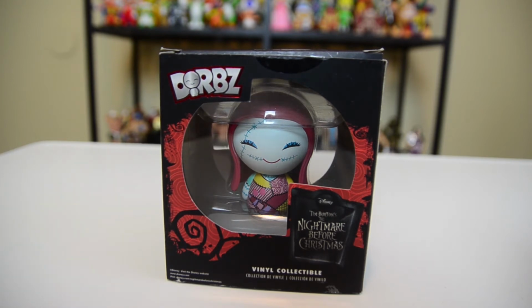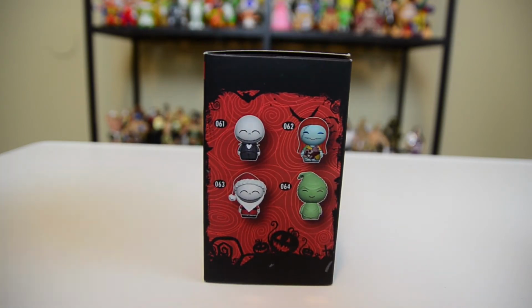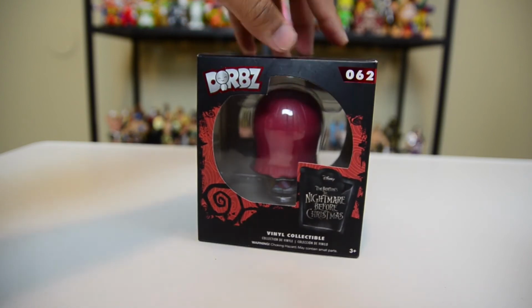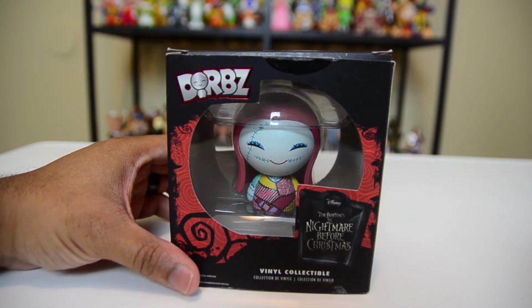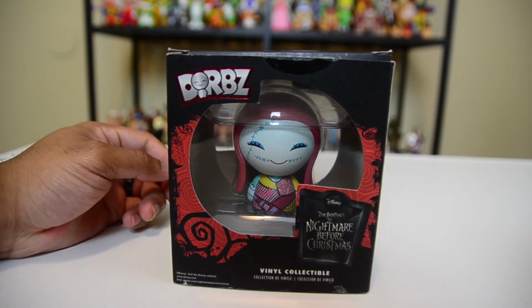And that's what I like about the limited amount of Dorbz that I have. The decals on them did turn out to be quite clean. Take a look at the other ones in this line that you can get, from Jack Skellington to Oogie Boogie, and then on the other side you see that it's pretty much the same thing that's on the front here. So yep, here's Sally, and she is very cool. Pretty much one of my favorite Dorbz out of the few that I have.